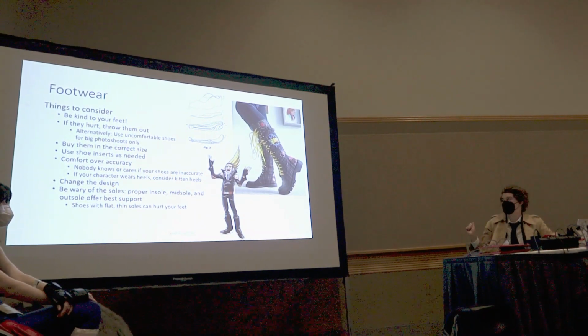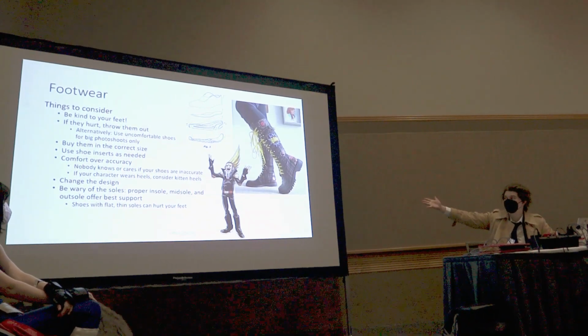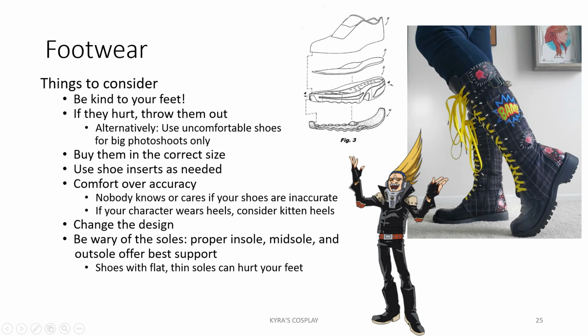You can also completely alter the shoe. So these are some shoes I did for Present Mike. You can see his dumb, ugly rain boots that I hate a lot. And I was like, okay, I'm going to go a very punk rock version with this character. So I just completely redesigned him.